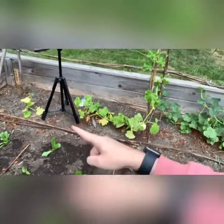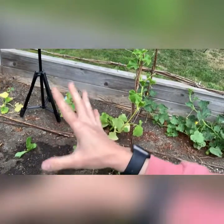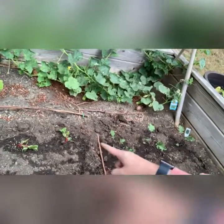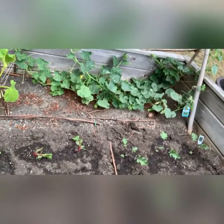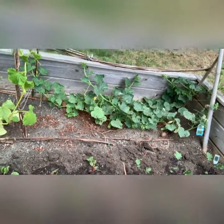These ones will be shorter season, so then that space will open up and I could put some more overwintering things. And then we'll see how long these guys last, if they'll actually go through the winter or if I'm gonna end up replacing them before it gets too cold.